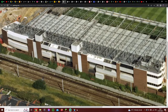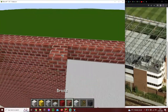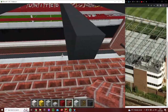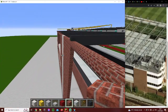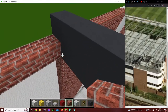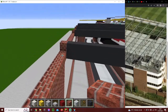Right. I've just realised that these bits cut in as well, so let's see what we can do with that. Do three, an inset of three. Art Deco. No, it's not quite Art Deco. Art Deco is very 1930s. You think Art Deco, you think like the Chrysler building.